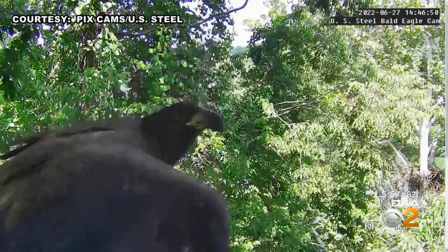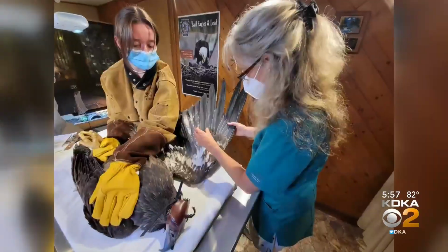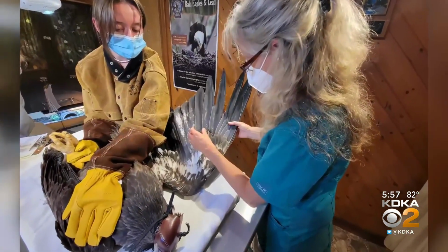On June 27th, U.S. Steel staff and the PA Game Commission captured the fledgling eagle. Then it was taken to Humane Animal Rescue of Pittsburgh's Wildlife Rehabilitation Center. Just a lot of broken feathers and really frayed.